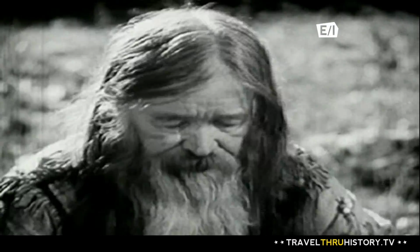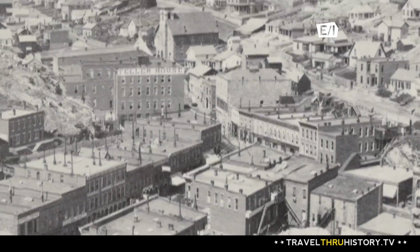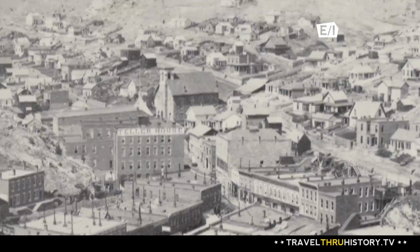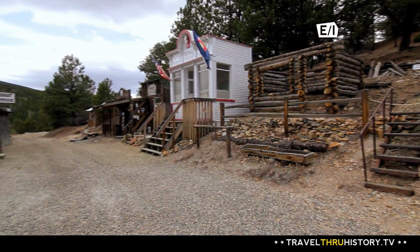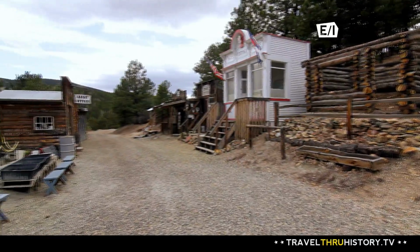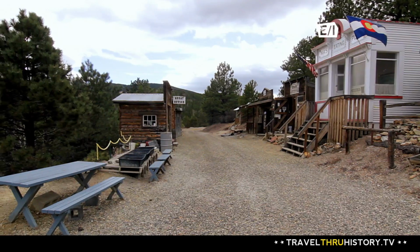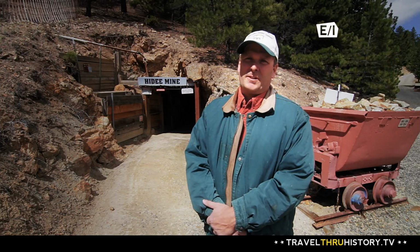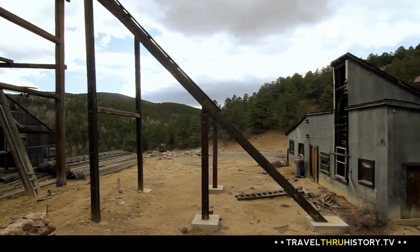Over 10,000 prospectors populated the city as early as 1860. The Hidee mine claim was not discovered until 1896, which is fairly late for this area. Central City actually got started in 1859. There's one mine right next to us. It's called the Pittsburgh Mine, which was one of the largest producers in this area.